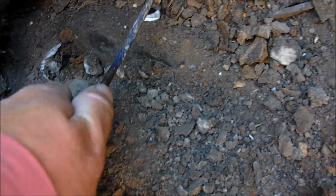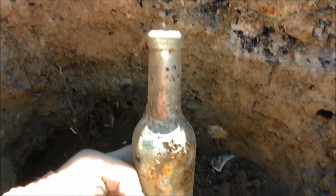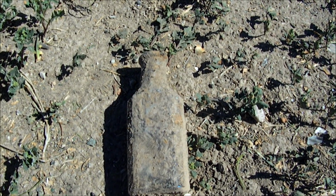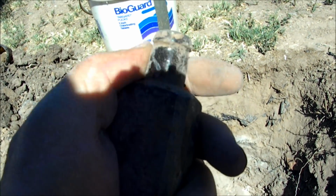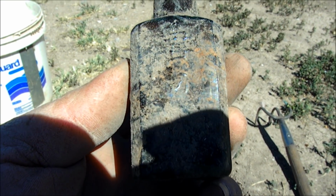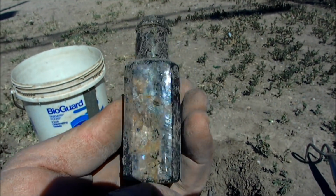What is it? Okay, now I think it's ready. Oh no, not just another one of these again. Okay, found an unembossed machine-made pharmacy. But man, I just pulled this out. Do you know Chinese, or is this Japanese?